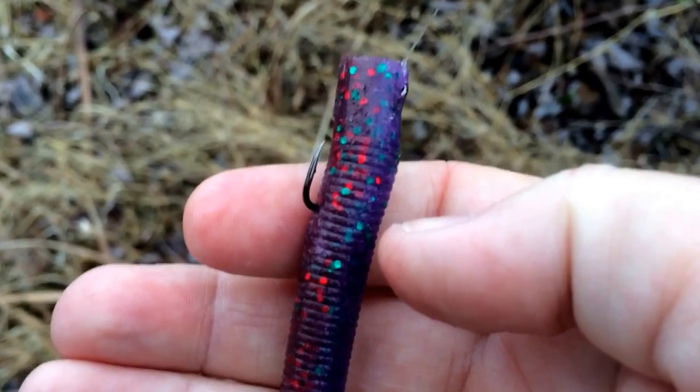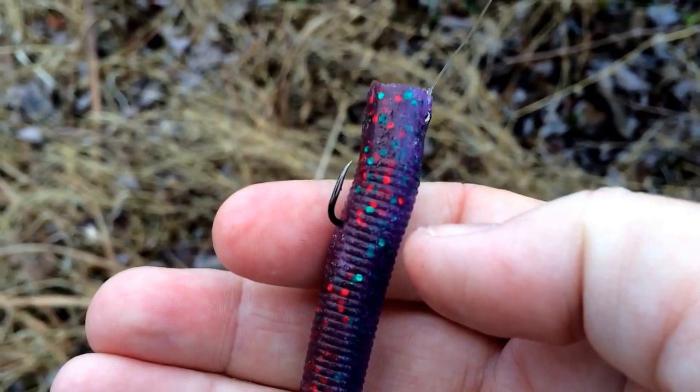Catching a few bass today. Nothing big. It's all right. I don't mind a dink fest.